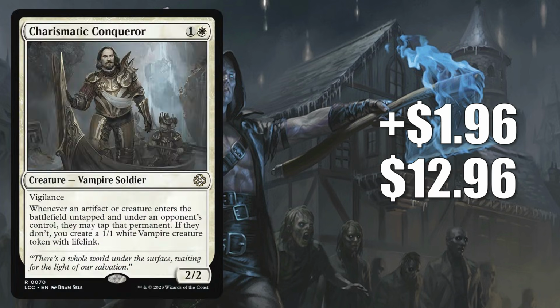Number 14 is Charismatic Conqueror. This is up $1.96 to $12.96. That's an 18% increase. This is another card from the Lost Caverns of Ixalan Bloodrights commander deck. It's a fairly popular commander, and it is in the 99 of several builds in the format, like Teysa Karlov, for example. I bet you can guess, though, which commander running Charismatic Conqueror is the most popular. Yup, that would be the newly reprinted Edgar Markov, and that's why this card is spiking right now.